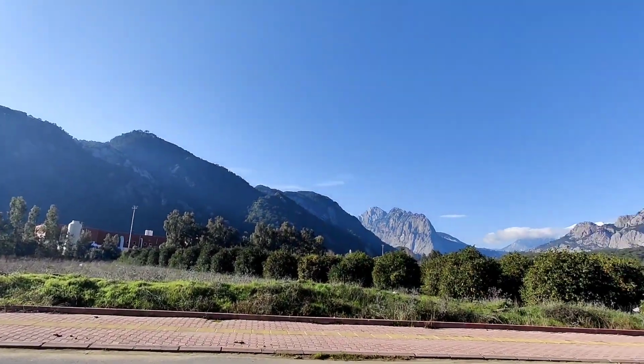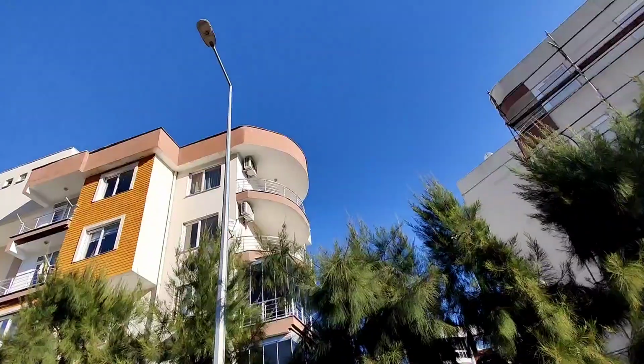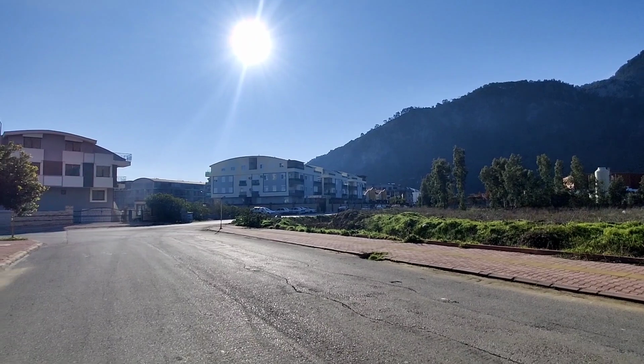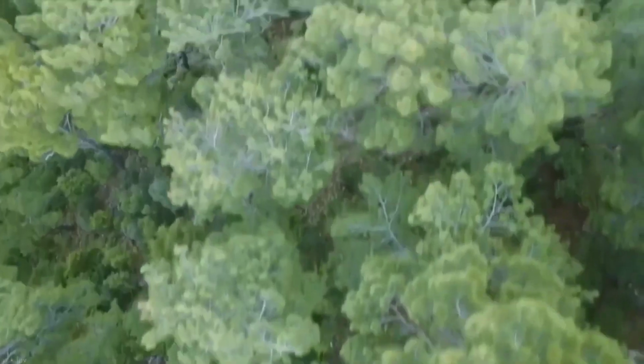So this area is Sarısu, right at the edge of Antalya, and you can see the mountains, and then you've got new buildings all surrounding it. This is for those people who want a quiet place, but they want new buildings that are more affordable. So this is Sarısu in Antalya, the orange trees there.